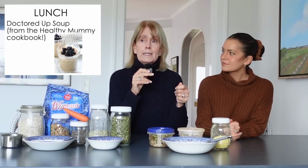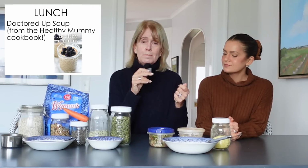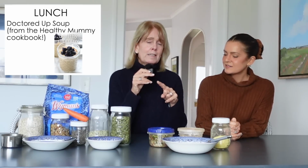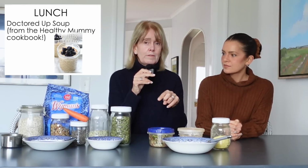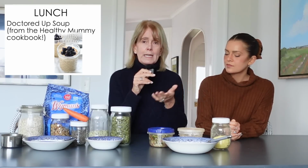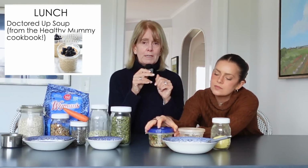I sprinkle in some quinoa. I also put in some lentils. And the lentils need to stay in for a long time, so don't leave them to the end. The quinoa you can leave till the end if you forgot it. And then I put in a can of beans, whatever we have. This happens to be pinto beans.